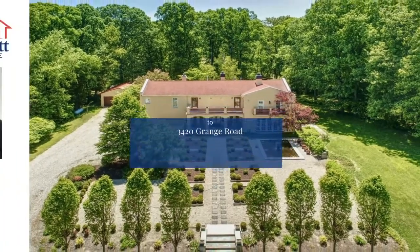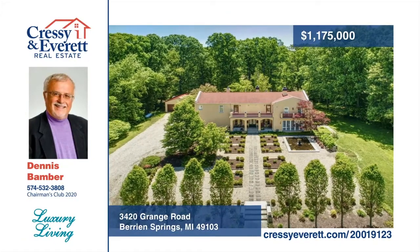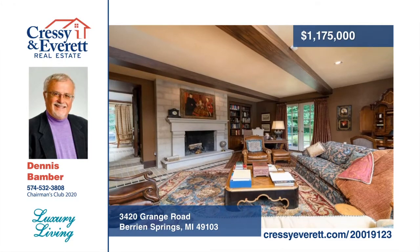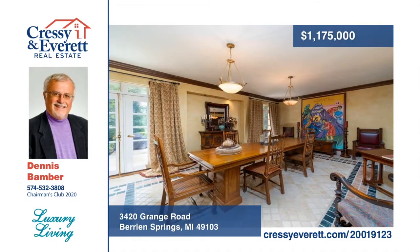Don't miss this magnificent Mediterranean-style villa surrounded by 68 rolling acres. The main floor features marble mosaic flooring throughout, with French doors offering panoramic views of the surrounding woods and fields.